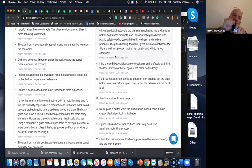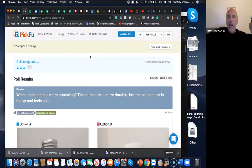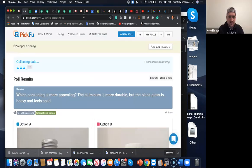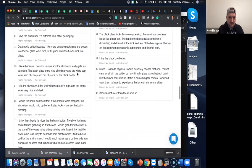Like I said, it's kind of interesting. If you look at it here, the bottle is actually glass with that black powder coating on it. It's a matte black. Wow. Yeah, this actually helped me a lot, because I didn't know which way to go on this one. Looks like the last 3 are weighing in. Okay.